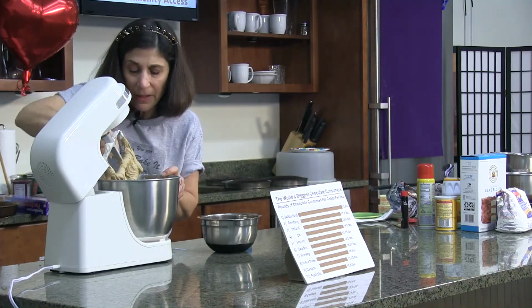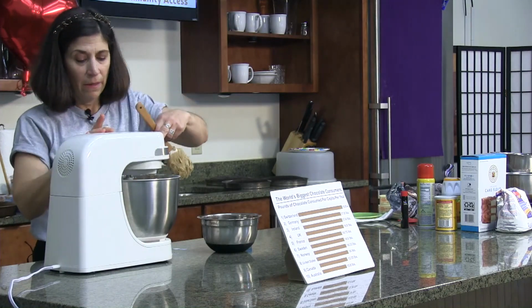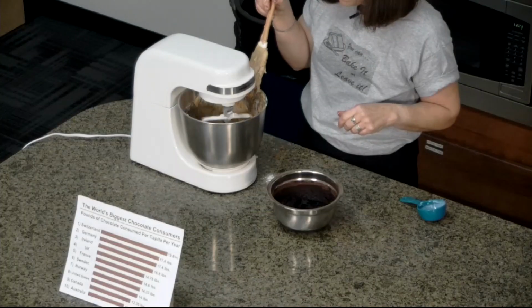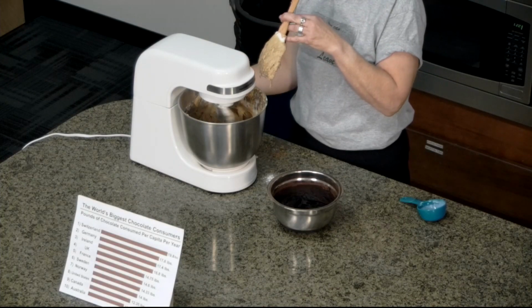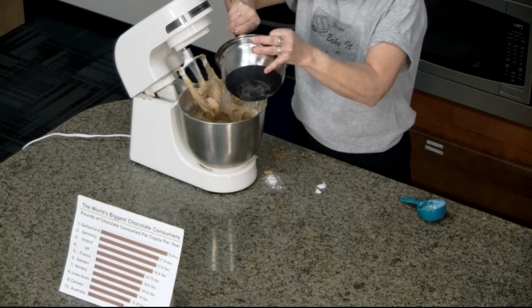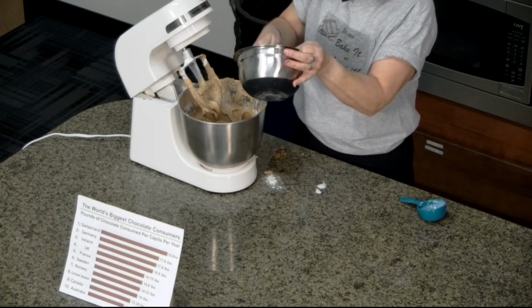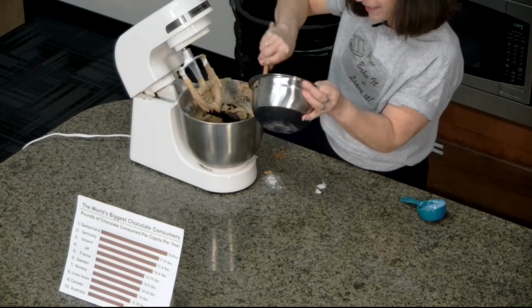All right, that looks nice. Let me give it one more spin, and then we will add our cocoa paste. Nice. All right, here comes our cocoa paste. Now it did cool off. It might be a little thicker. Ooh, a lot thicker. It's like fudge. And it's dark cocoa, remember. So we're going to add this in.